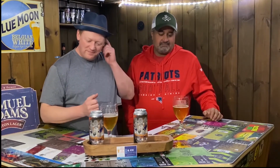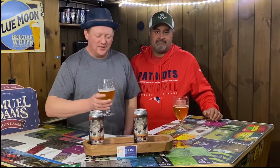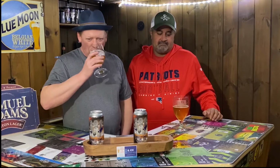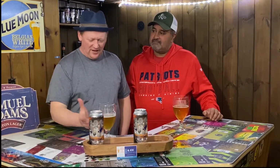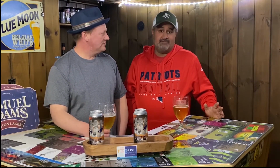My only thing is I hate barbecue sauce. It's what you put on things you don't want to taste, so I'm a little hinky about this. But just on a general ale scale, I think I'm going to have to give it like a 7. There we have it. It's a 7.